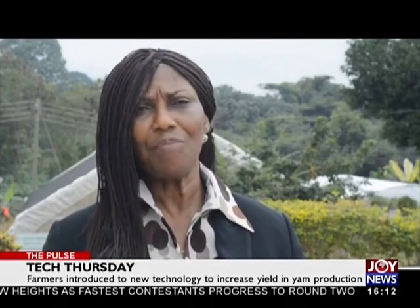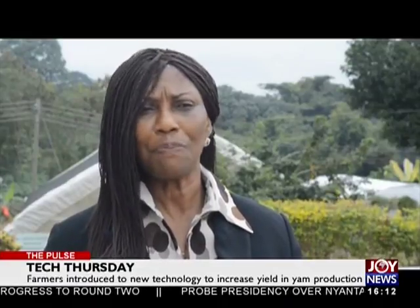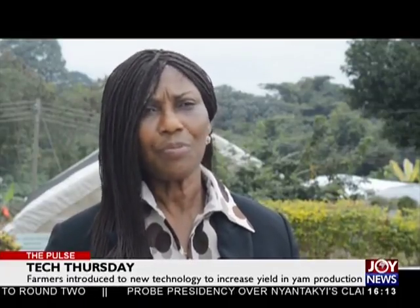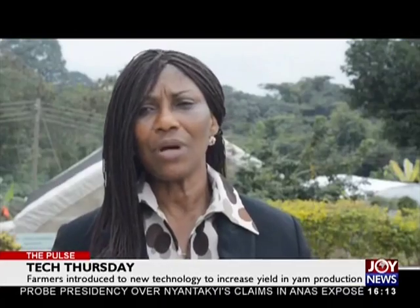Availability of seed yam is a major constraint in yam production, and it is also very expensive. Farmers are spending close to 50% of their cost of yam production in acquiring seed. So if one plant can now give you about 300 seedlings, then the cost of seed yam production is going to go down drastically. And then also the quality of seed yam.